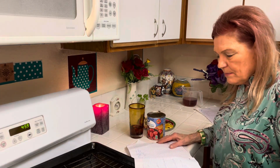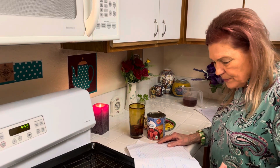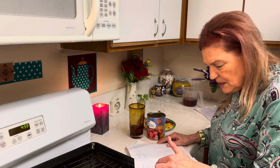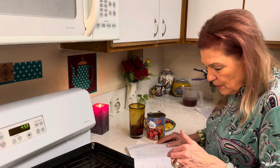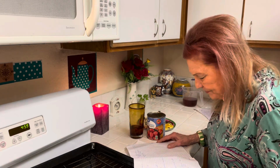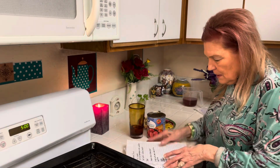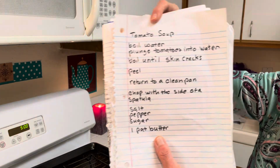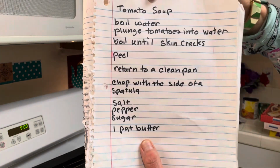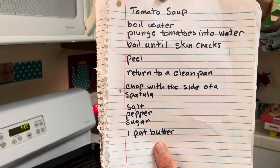Okay, so you can make spaghetti sauce, pizza, salsa, or tomato soup. With the peaches, peach pie, jam, crumbles on yogurt, and ice cream. All right, now, here is the tomato soup. You don't have to do the removing of the skin if you buy canned ones.